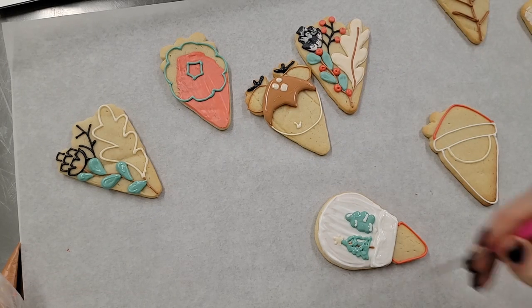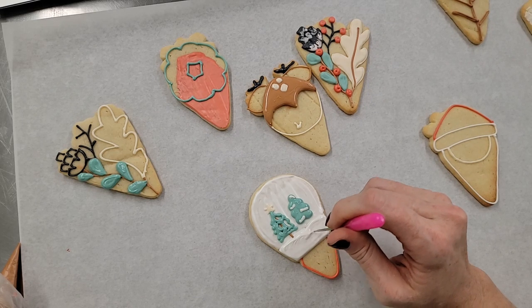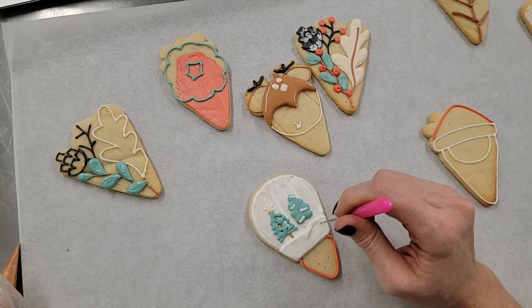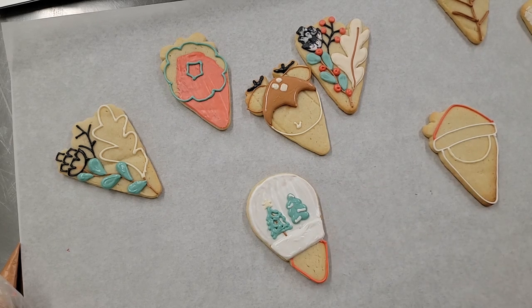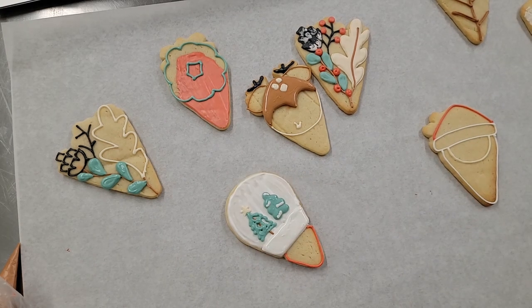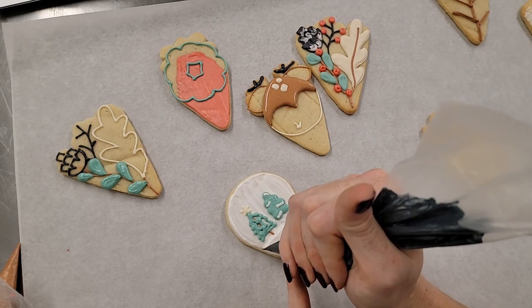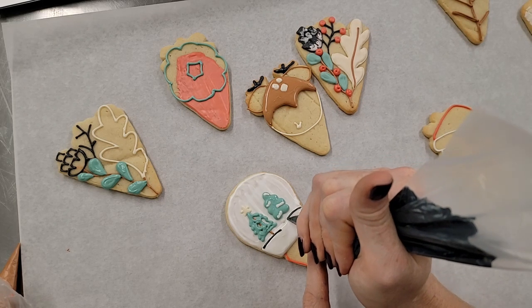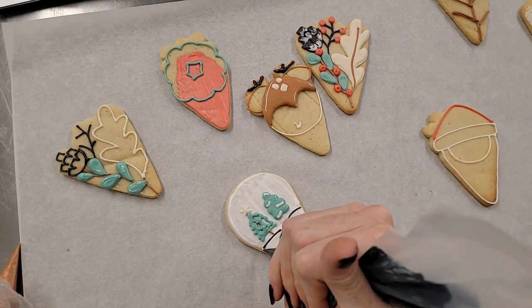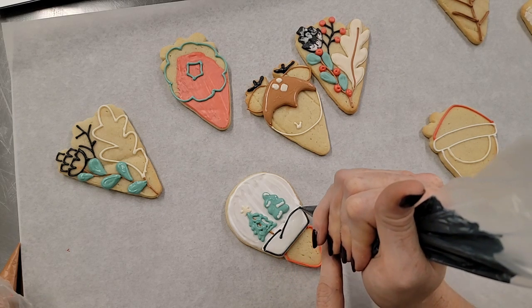Smooth it out. Take my needle. A lot of times, I'm just moving the frosting around so it's one even layer of frosting. If it's not even, then things kind of go awry. So we're going to take it, and I'm going to just draw some lines on here so it looks kind of just a little hilly. Okay. And I'm going to go around like this.